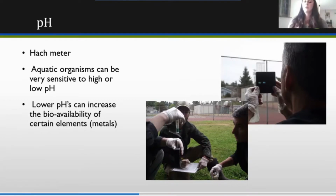And it's also really important because lower pHs can actually increase the bioavailability of certain elements like metals. So fish can absorb metals within the streams through their gills and through their tissues. And if you think about it, humans eat fish, so we're also consuming those metals. So if we have really low pHs, it's not necessarily only bad for fish, it's also bad for us who consume fish.